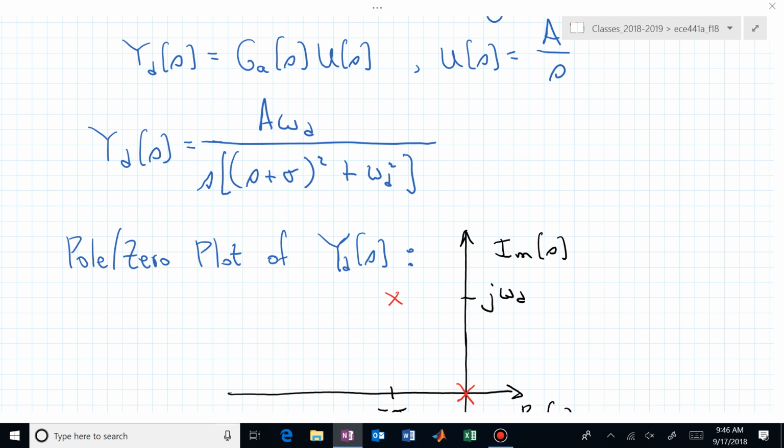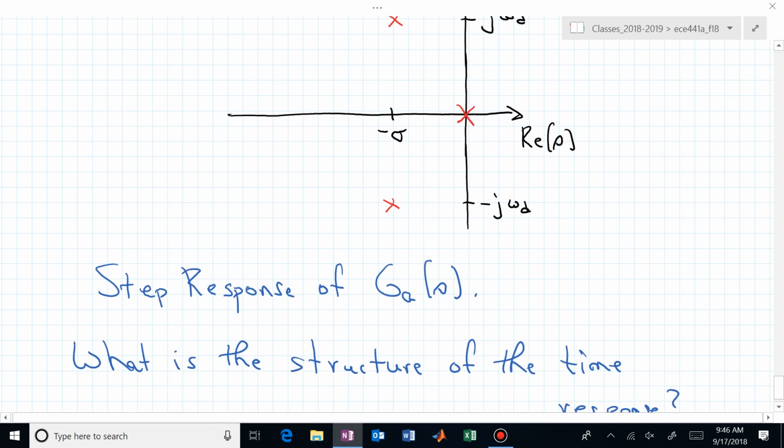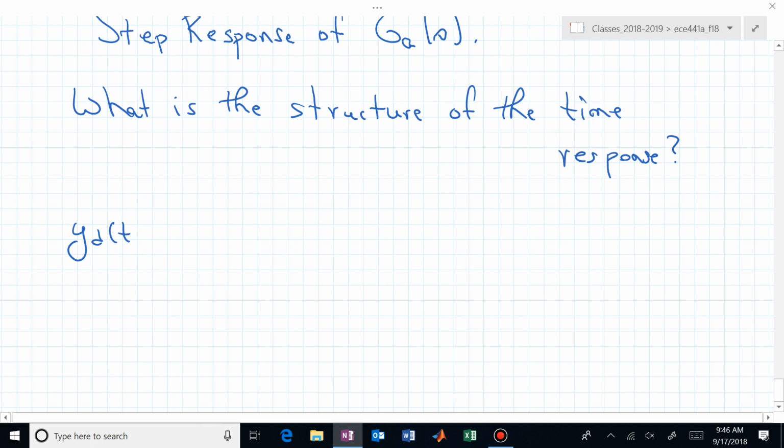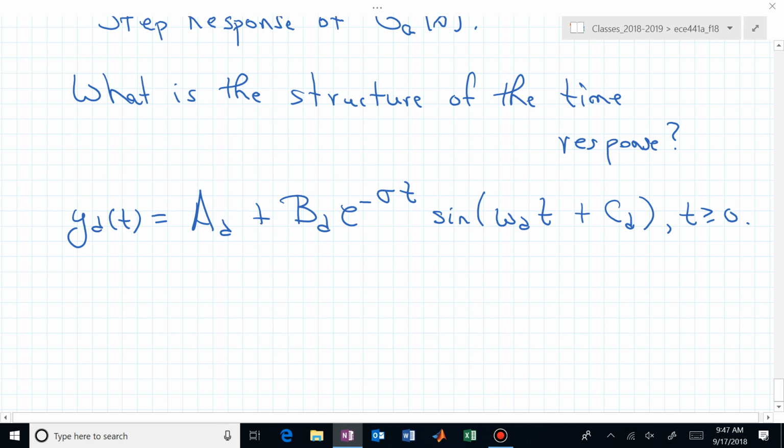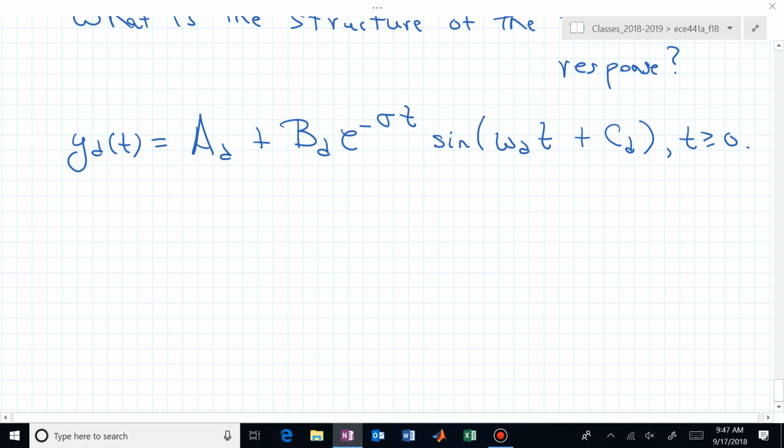You now have something over s, you have a constant piece, and you have this sum of exponentially damped sine and cosine, which if we simply wrote it down structurally, we could say y sub d of t is going to be some a sub d plus b sub d e to the minus sigma t. That's coming to us from the exponential decay of our pole locations, our complex poles. Times the sine of omega sub d t, we know the damped oscillation frequency is omega sub d, plus c sub d, for t greater than or equal to 0. That's now the structure of our step response: a shifted exponentially damped sine added to a constant.